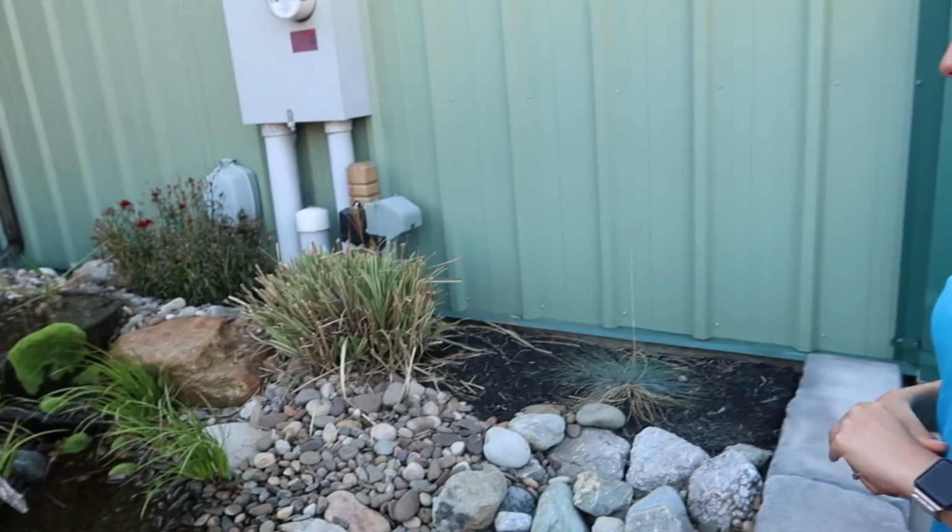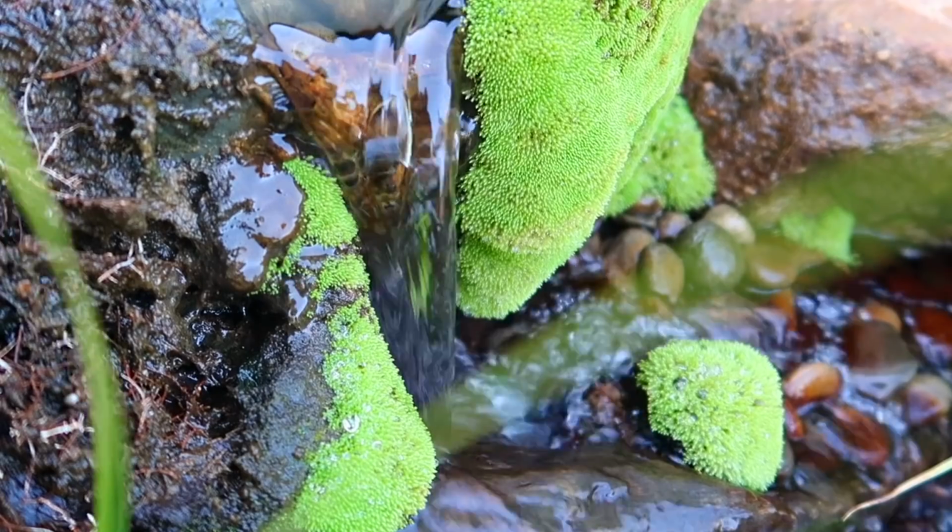You did some research, Ayana, and you found out that that's called pillow moss, huh? It is. It's a subspecies of cushion moss. So the pond is a lot less maintenance than the aquarium. The pond is nothing compared to that fish pond.